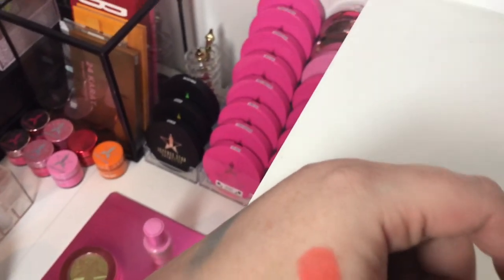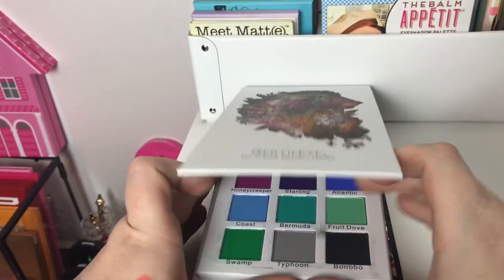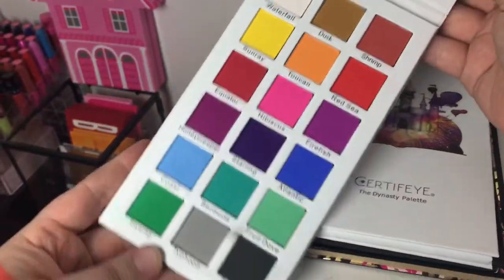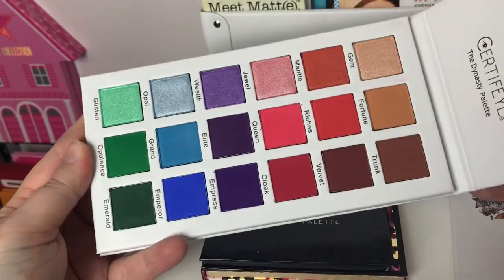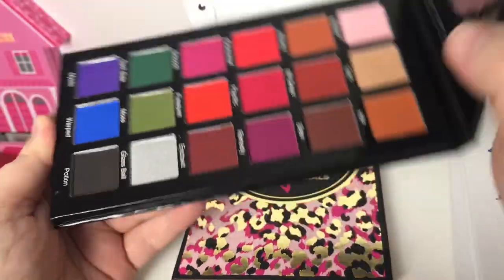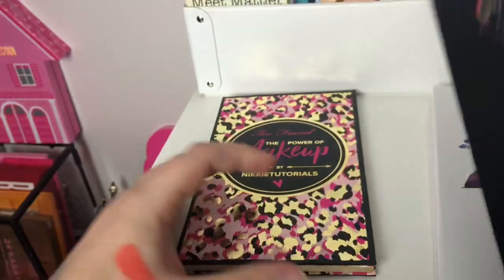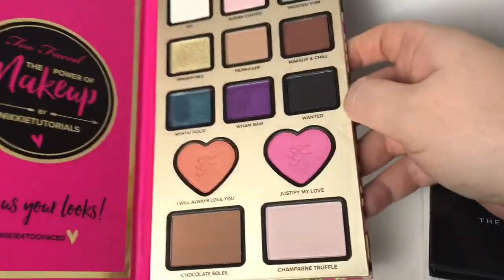Then we have from Certified. This is my second Tropical Wonders one. I have not put my finger in. Use this one, obviously, because I have another one. Then we have the Dynasty palette. I have not used this either. One, two, and this is the Destiny palette, and I've ordered the new one as well, the Affinity palette. Then the Hated Too Faced, the Power of Makeup with Nikki Tutorials.